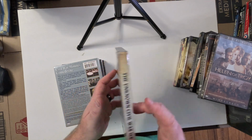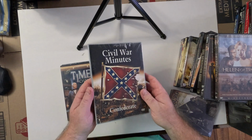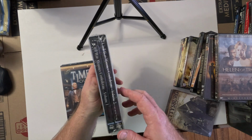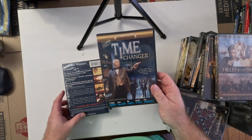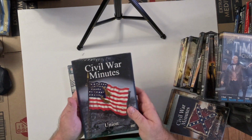Gettysburg, the Unknown Civil War series. So that's pretty awesome. That might have a little value. It is sealed. We have Civil War Minutes, Confederate. So that might have some value. Time Changer, another movie. Looks interesting. Some of these are obscure, so who knows what they may be worth. I haven't looked them up.